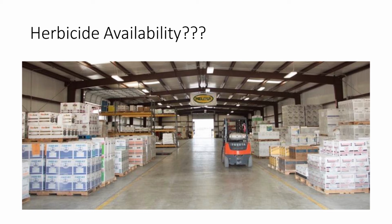So I can tell you to go ahead and use this product or that product, but it really depends on availability. And who knows how stocks are going to be this year. I still hear glyphosate is tight.